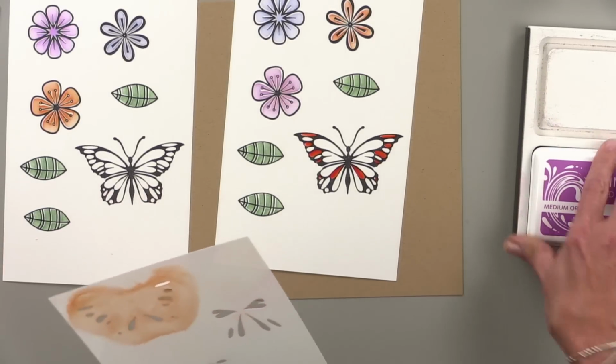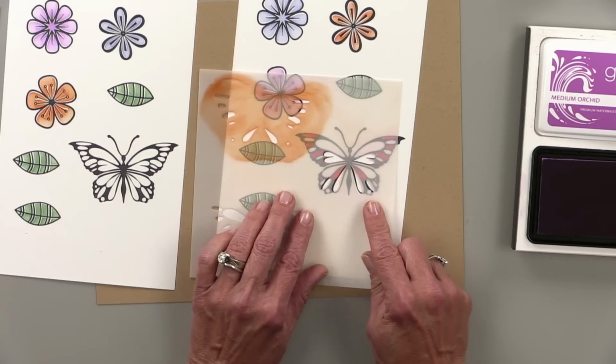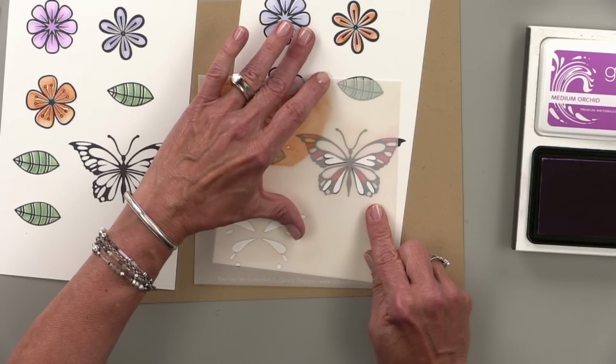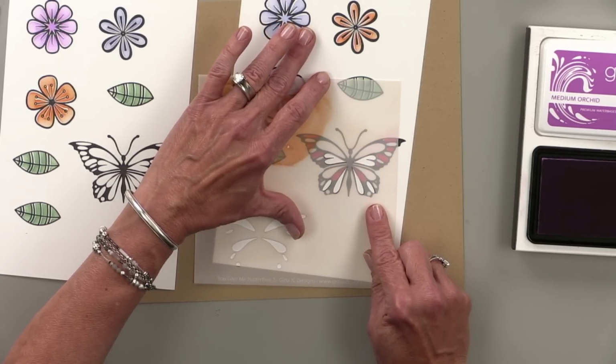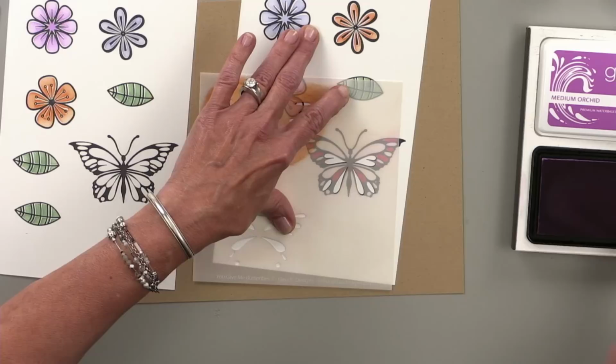I'm going to do that one with this smaller version right here. And you can see it's super easy to line up. Just have to find it. There we go. And let me grab my orchid brush with the medium.